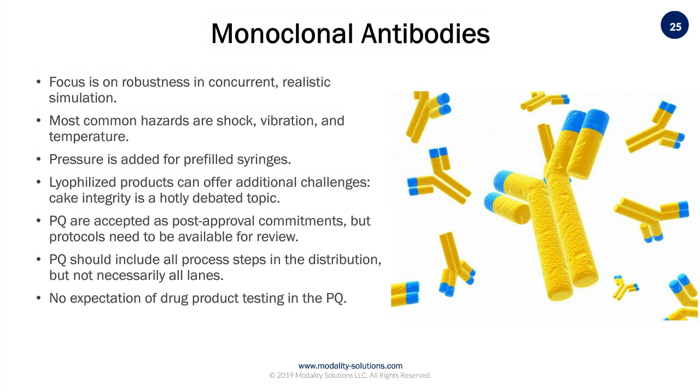And there's no expectation for drug product testing in the PQ because you've already demonstrated good product robustness in a worst case scenario in the OQ.